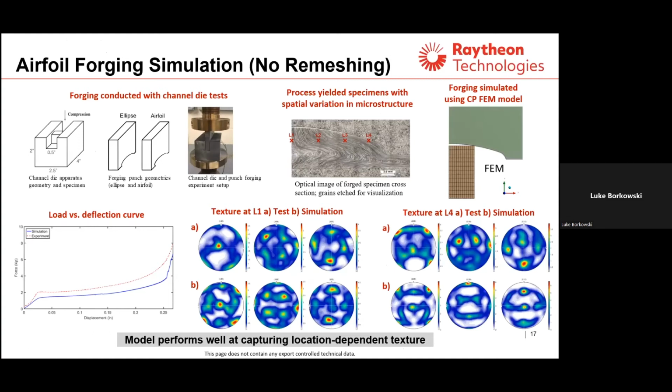So once we had simulated the homogeneous forging in the location where we focused, the deformation field was fairly homogeneous. So we wanted to further test the model on a heterogeneous deformation field. So we designed these experiments where we forge a 1/2-inch cube billet using a punch in a channel, either with an elliptical or an airfoil cutout, so that we achieve a heterogeneous deformation field.